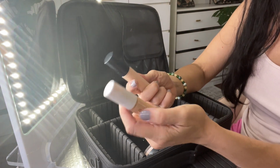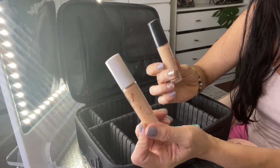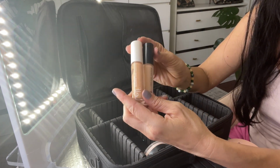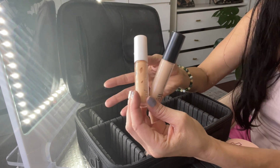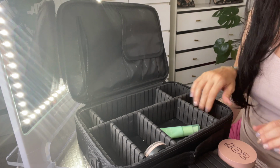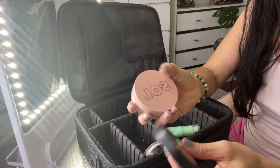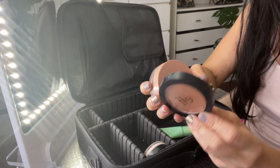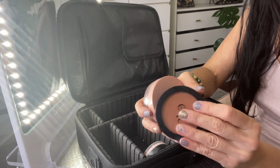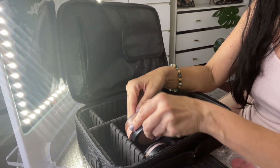For concealer, I'm going to be bringing the e.l.f. Hydrating and the regular Camo concealer. I really have been enjoying mixing the two of these. I get the best of both worlds, so these are my current go-tos. For bronzer, I'm bringing the Soul Bronzing Balm, which I've been loving, and I'm also bringing the e.l.f. Primer Infused Bronzer because it's just so beautiful, and if I do want to set this, I'll have a powder as well.